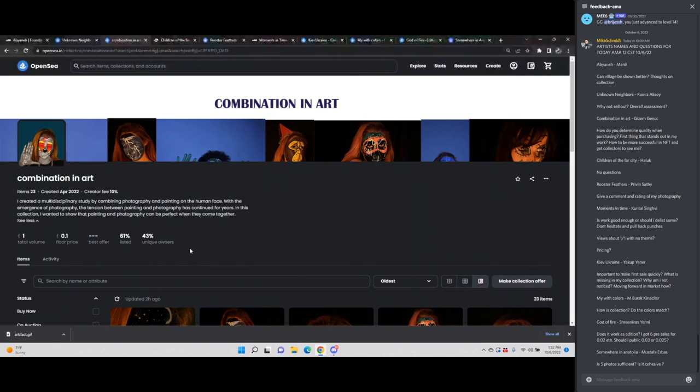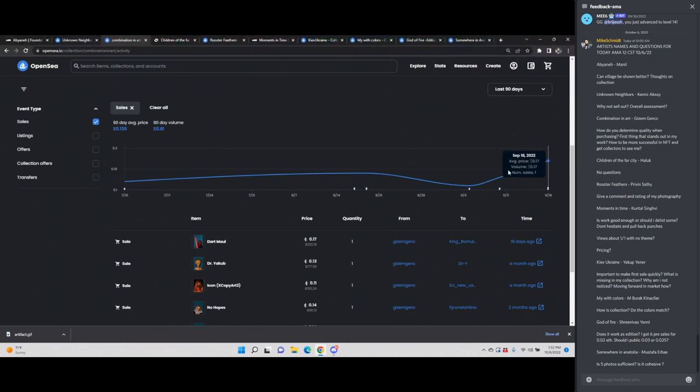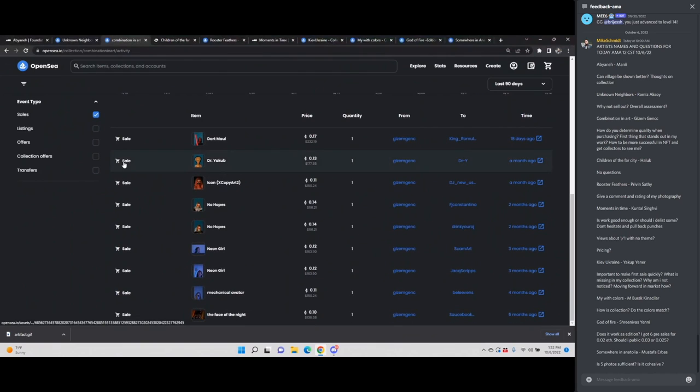43% unique owners, 61% of them are listed. Activity, let's check out the activity real quick. Wow, a recent activity, really good. So this first one sold 5 months ago, then 4 months, 3 months, 2 months, a month, and 18 days.